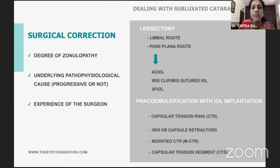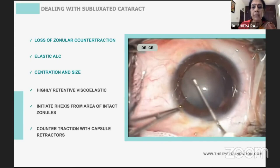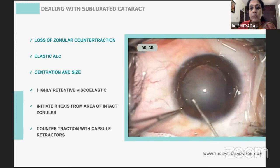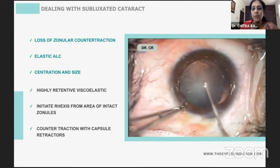So the basic thing you need to understand is that when you have dialysis, there is going to be a pseudoelasticity added on, so it becomes a challenge making a rhexis. You need to have a cohesive viscoelastic on the anterior capsular flap. You need to start your dialysis rhexis from the area of intact zonules. You need to ensure that the rhexis would be centered if the capsular bag is fixated to the scleral wall. And then it's also important that after creating some amount of rhexis, you could insert capsule retractors to ensure that you're able to make a nice round rhexis.